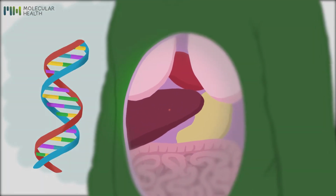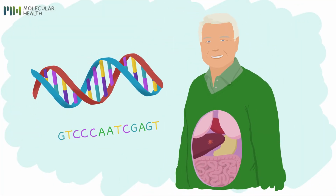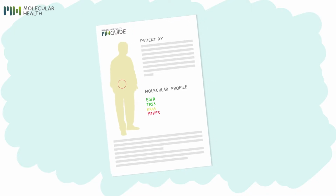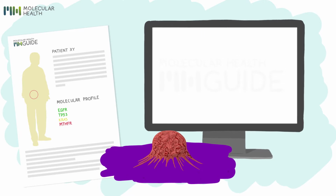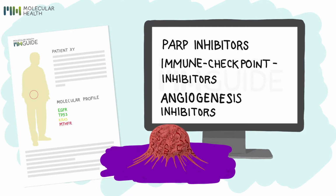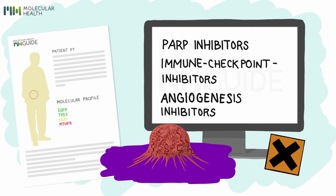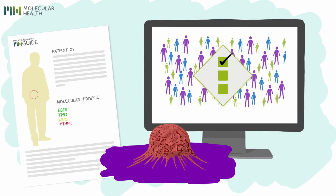In all types of solid tumors, there are clinically important DNA changes, causing or contributing to growth. Because the MH Guide can very efficiently create a comprehensive individualized molecular profile, the software helps doctors to find targeted treatments that are expected to be effective and have fewer side effects, or that have not yet been considered for your treatment plan. It will also show information on ongoing drug studies that may be an option for you.